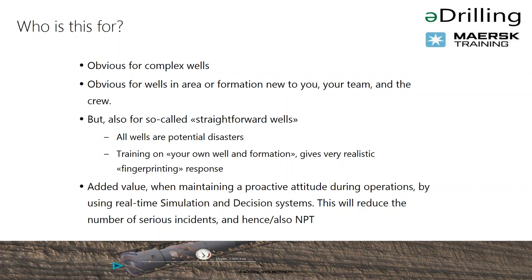And we think we are adding value when maintaining a proactive attitude during the operations. Also by adding, if you go to the next level, the real-time simulation and decision system to actually be even more secure from that.